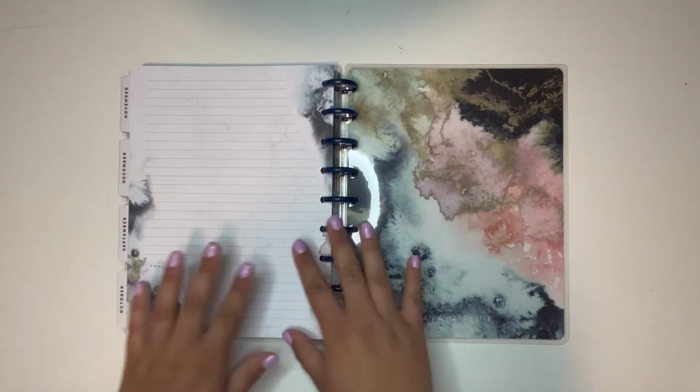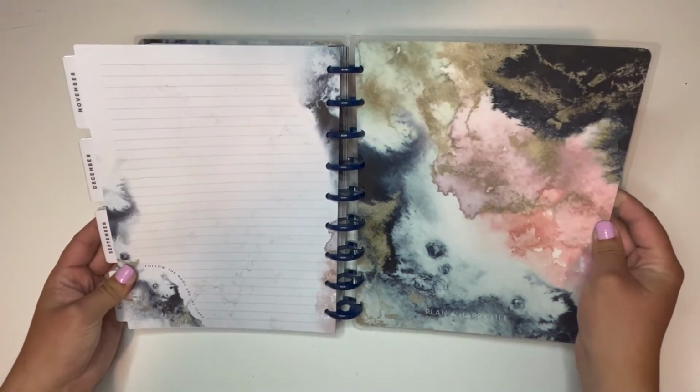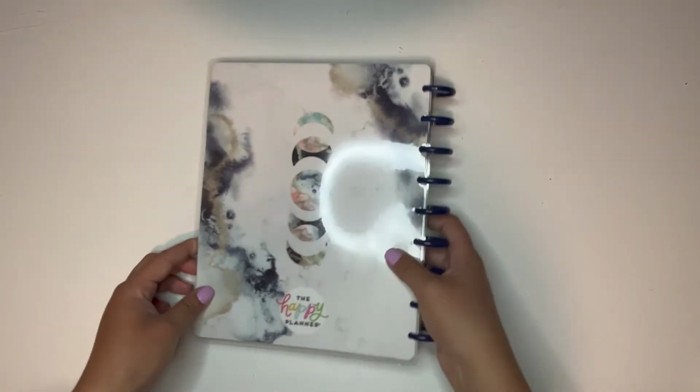Love this note paper, and I love how it looks like it just flows in from the cover. That is gorgeous.